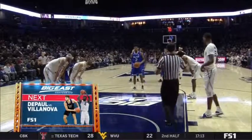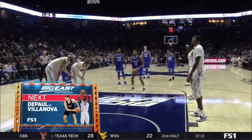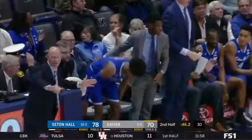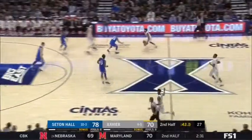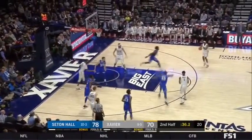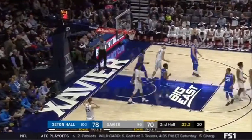Seton Hall has trailed at the half now 4 times this year. It doesn't matter. Well, I was going to say they trailed 3 times and won. Yep. And now they trailed here tonight. Yep. And they lead by 8 with 46.2. And we said it, and you said it, that Kevin Willard had to be kind of happy that his team was only down by 4 at the moment. Gooden turns it over.